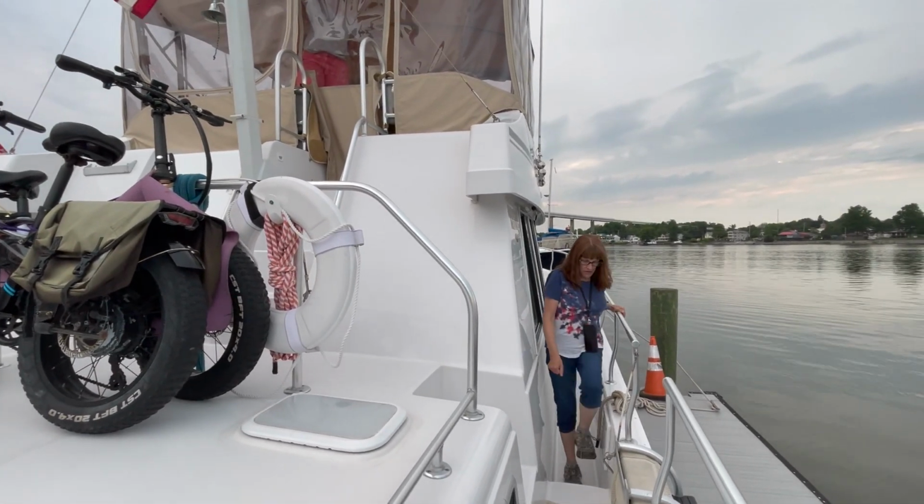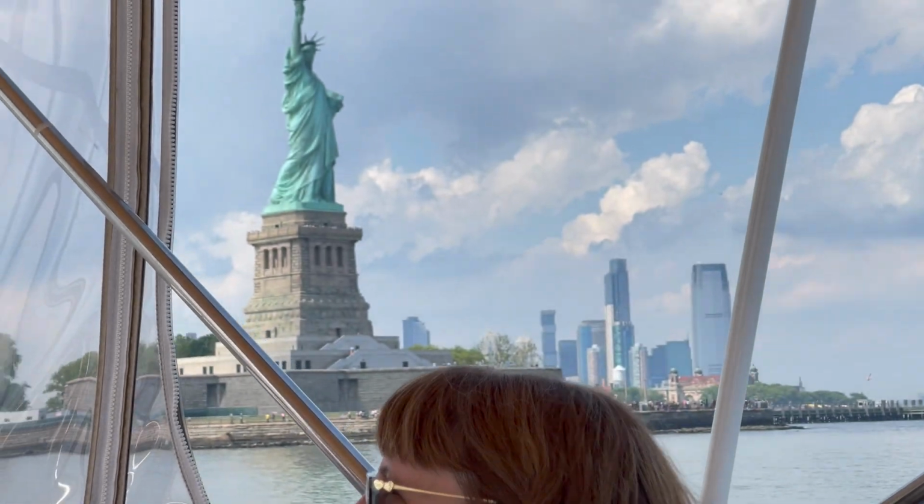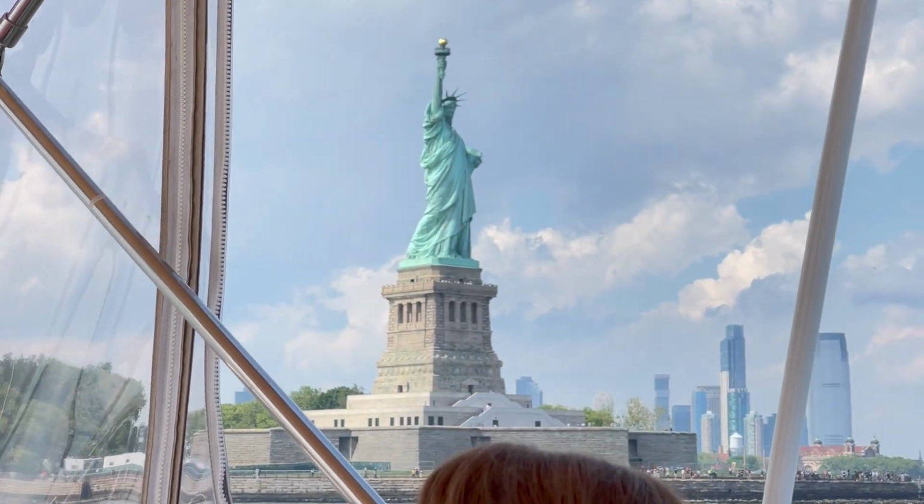I think it's a little fitting in there because we're going to be docking by the Statue of Liberty and staying there overnight, and it just so happens to be the 4th of July.